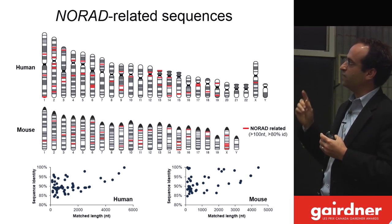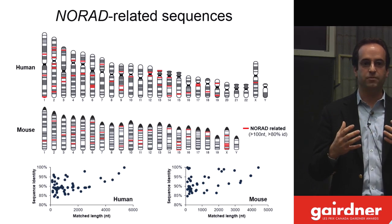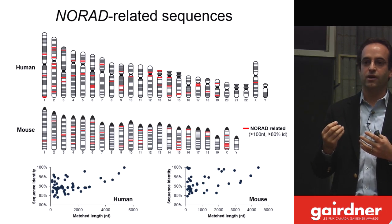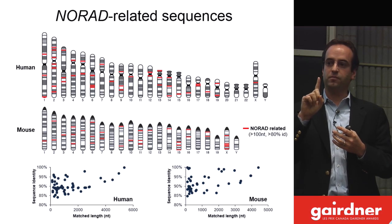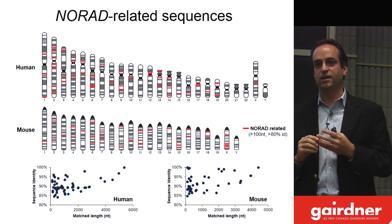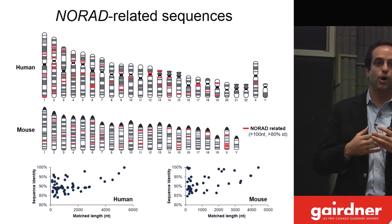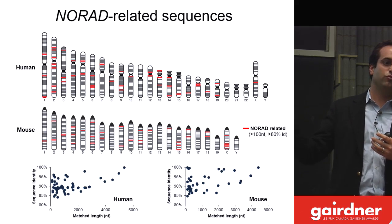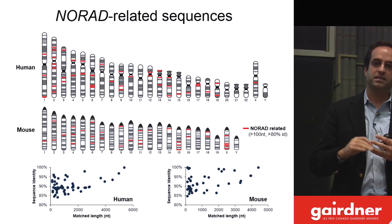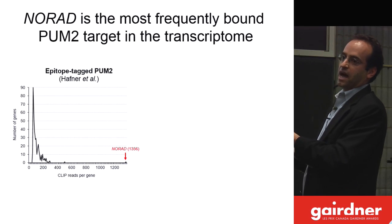But the most relevant thing about this is that when one does these high-throughput sequencing experiments and maps the reads back to the genome, a typical filter is to only analyze reads that map to a single place in the genome. And when we noticed this, we realized that in the data set produced by the Tuschl lab, they probably disposed of most of the reads that map to NORAD because of this feature. So we reanalyzed their CLIP data, taking into account this feature, and remarkably, NORAD was far and away the most highly clipped gene in their entire data set.